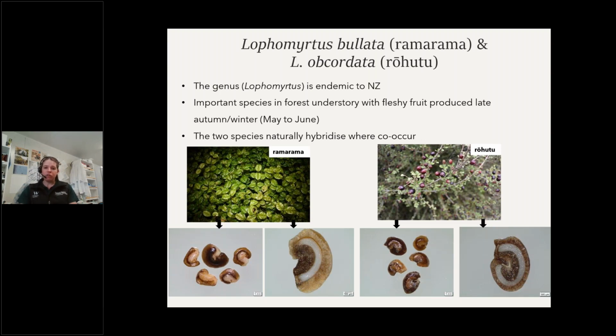And they produce fleshy fruits. These fruits mature between May and June, which is actually quite a harsh time in New Zealand for animal species. They struggle to find food, so it's a good food source. And where the 2 species co-occur, they form a natural hybrid as well, sometimes referred to as Lophomyrtus ralphii, or sometimes just referred to as the hybrid between the 2.